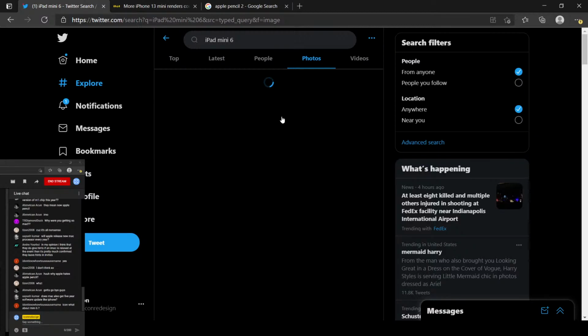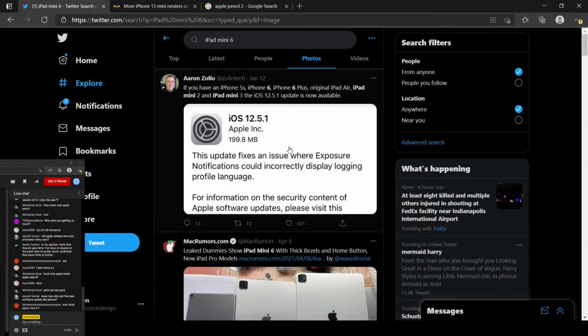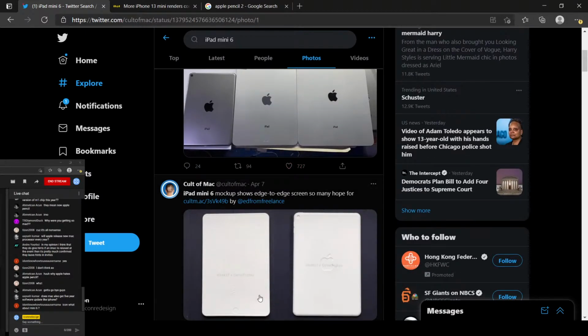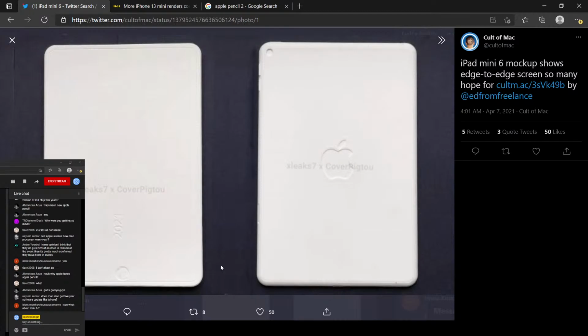Let's take a look at iPad Mini 6. And spoiler alert, it's not going to have the all-screen display. As you can still see, there's still a home button. I don't think there's an edge-to-edge screen. Apple never embeds the home button inside a screen.